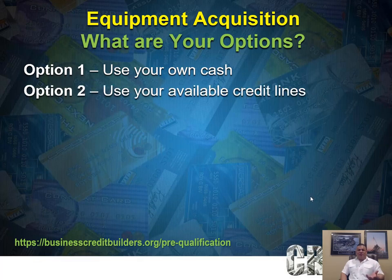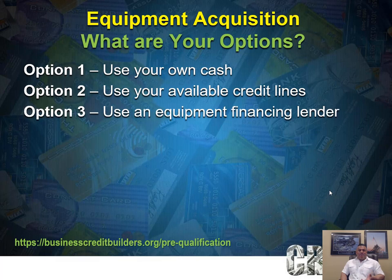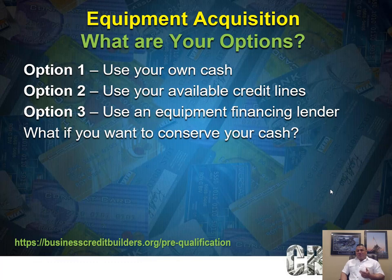The other thing is you could use your available credit lines. So let's say you have credit available to you, whether it's personal lines of credit or personal credit cards, or you have business lines of credit, or business credit cards, and you want to purchase the equipment that way, you can do that. That's fine, okay? Or you can use an equipment financing lender. That's your third option.